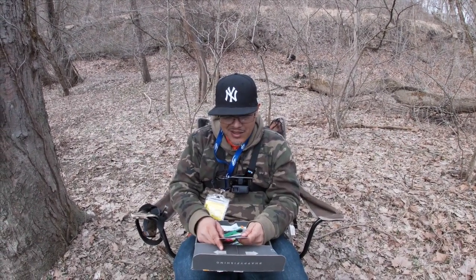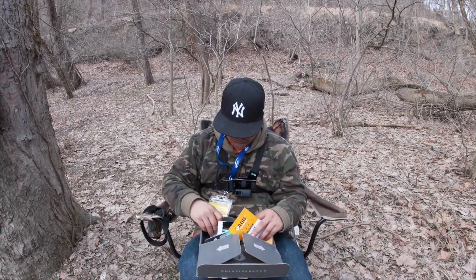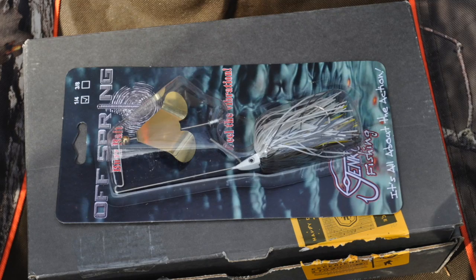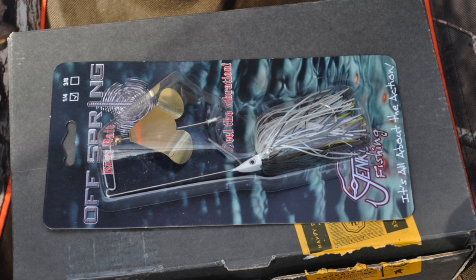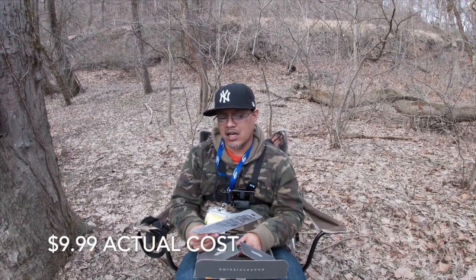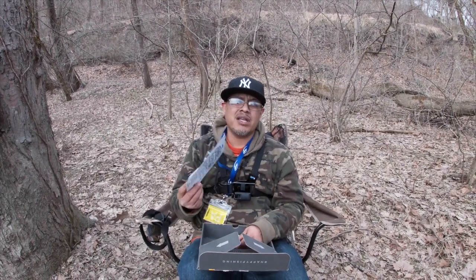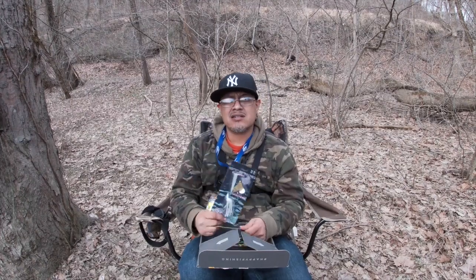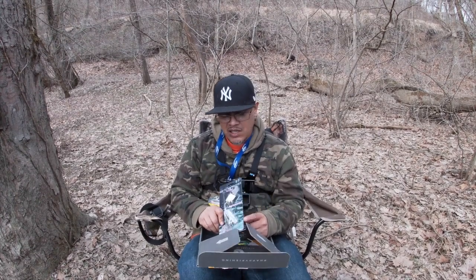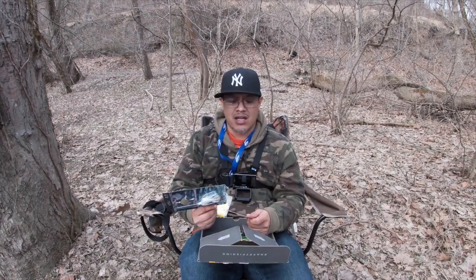Alright. Next up to bat is the Jenko Fishing Offspring buzz bait. I thought that this was a nice addition to the box. It says here that it's $9.99. I looked it up online and yeah, it was $10. This is one of the baits that I wanted to use to practice, because I'm not really too familiar with a buzz bait. So those are things that I want to practice using, and hopefully I'll get better at it.